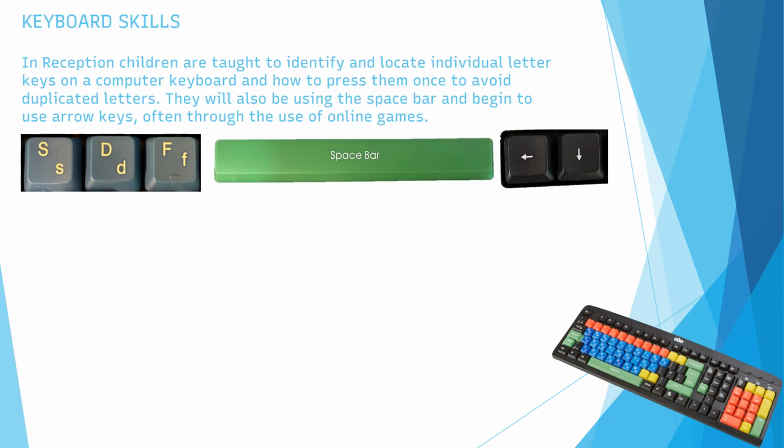By the end of their first half term in reception, your child will also have begun to use the computer keyboard. We begin by using some simple, cause and effect, type activities on the screen. Children will learn how to locate special keys, such as the spacebar, to make a character jump, or use arrow keys to make an object move in different directions.